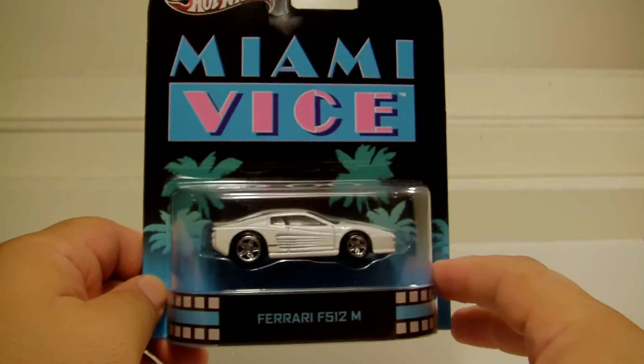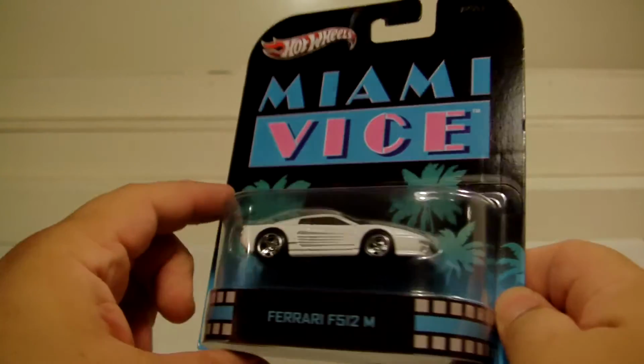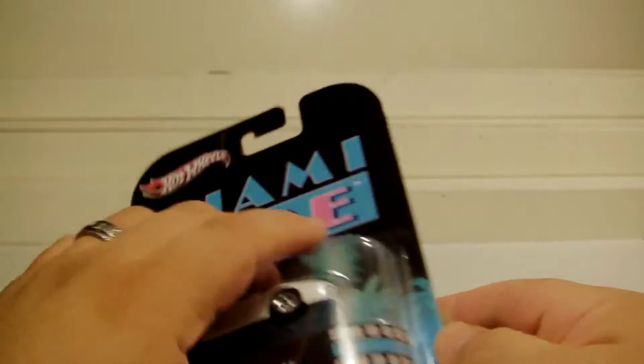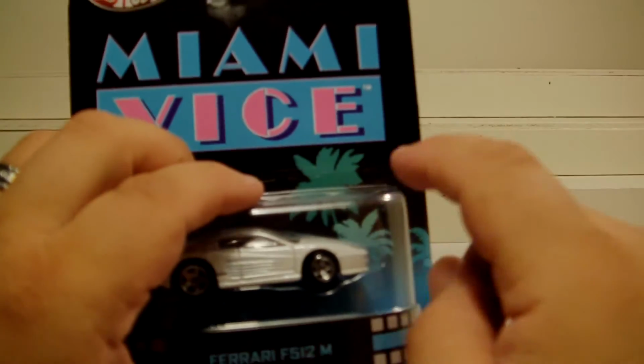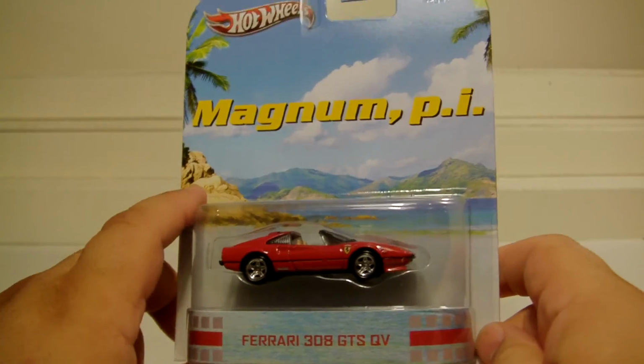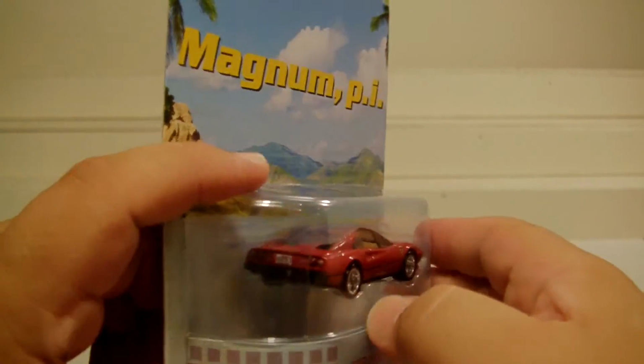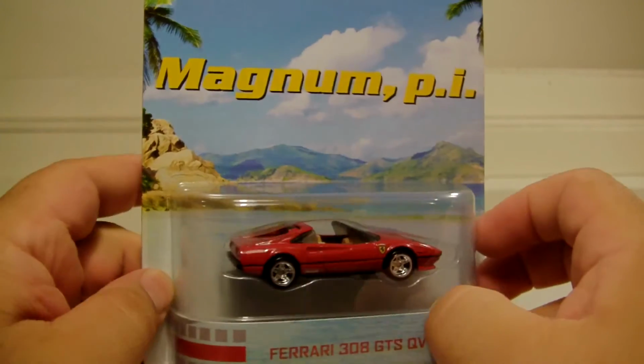That's the Testarossa, or better known as the F512M. Very nice. Pretty nice car. And I think that was driven by Sonny. I forgot the actor's name, but here's another Ferrari from the Magnum PI show. This is the 308 GTS QV. Don't know what that stands for, but that is really nice.